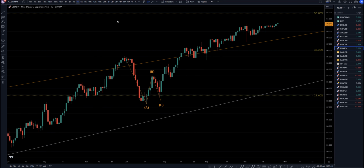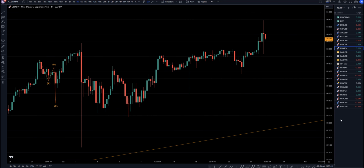Taking it right down to the 4 hour time frame, I am definitely looking for longs, which I have been doing for quite some time now. 1 2 3 way pullbacks is what I'm looking for. 1 2 3 ways down, impulsive up is exactly what I would be looking for in the future for more entries to go long for the continuation of the uptrend.